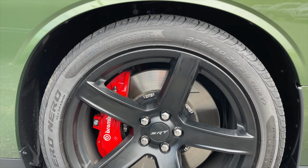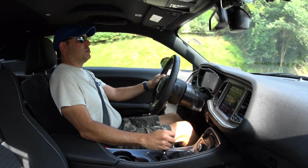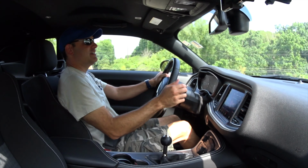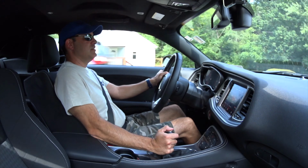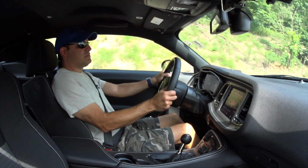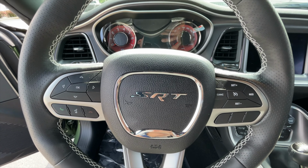These are the all-season tires, 275s, front and rear, but it's very warm today. It's in the mid-80s, so that surely helps. Let's go into track mode, though. Throttle response is instant now that I'm in track mode. Steering also adjusts with the different modes.